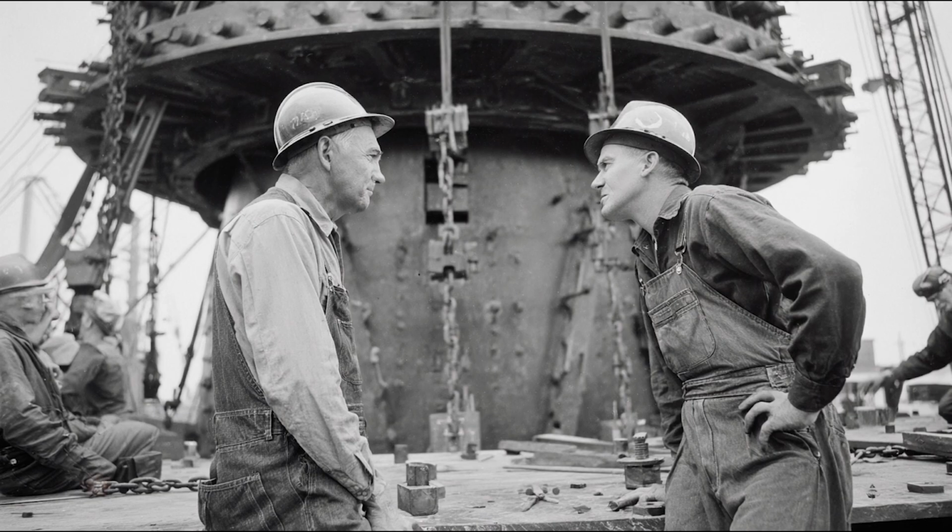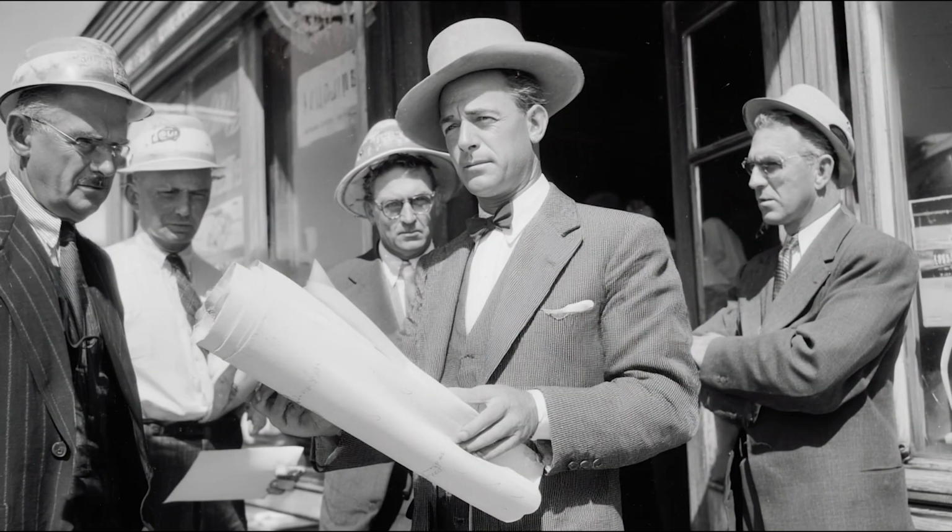Somehow it worked. The union agreed to a hybrid approach. Experienced riggers would control the operation, but they'd have mechanical backup if things started to go sideways. It cost the company an extra $12,000 in labor. It added another week to the schedule, but it kept everyone working and it kept the project alive.